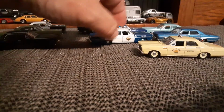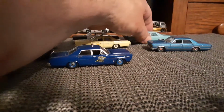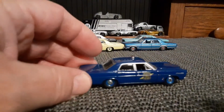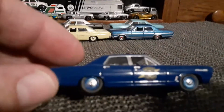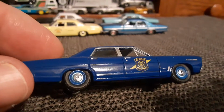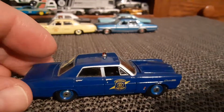Got 2 more here. I'm going to save that one for last. Let me do some shuffling here. Now, all the ones I've shown so far are metal body, metal base. This one here, which is a Michigan State Police version, has a plastic base. A very cool model.